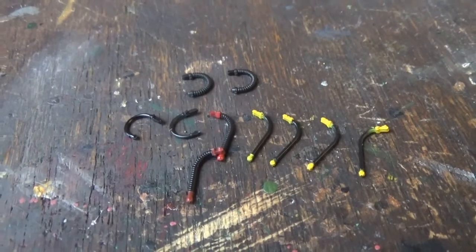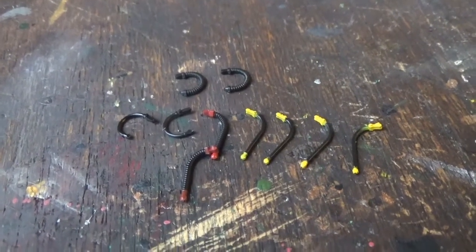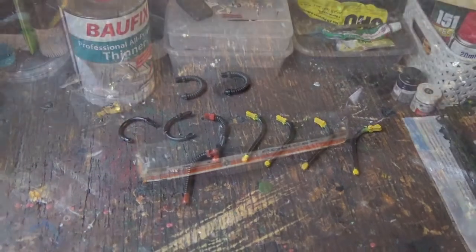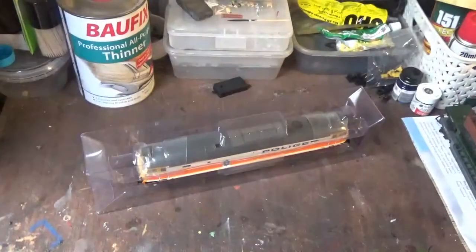So what I do with my diesels is fit the one end with details and then I leave the one end with nothing on. Okay, so the detail parts go back in the bag and we'll put them to one side. Some of them I shall add, some of them I won't.